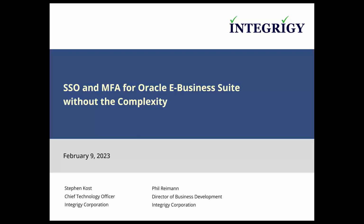So today we're going to talk about single sign-on and multi-factor authentication for Oracle Business Suite, and how to implement this without a huge amount of cost and complexity. A lot of our clients have struggled with trying to get single sign-on and multi-factor authentication working with Oracle Business Suite. And we're going to present today a solution that's very different than the other solutions out there and can provide a lot of power and capability around single sign-on and multi-factor authentication.